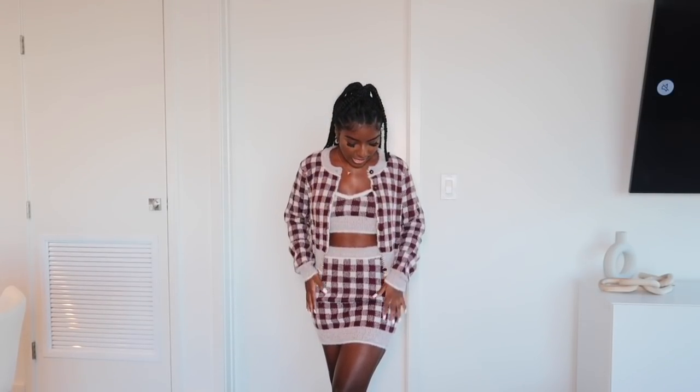Okay guys, so this is the next outfit. It is this three-piece checkered set, and it's in this burgundy and cream color. Y'all, this is really cute. It's definitely out of my comfort zone. This is not something that I would pick out usually, but I thought it looked so cute on the model, and I thought it was really festive to winter, and I thought this could be a really cute outfit with maybe a beret and some thigh-high boots just to pull the whole look together.